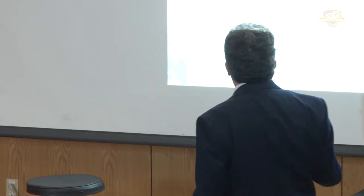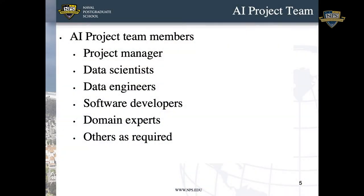Okay, so let's look at the project team. For an AI project team, you're definitely going to need a project manager, data scientists, data engineers. You're also going to need software developers, and more important, I think, domain experts. If your AI project is the application of AI technologies to maintenance, for example, the maintenance of a tank or the maintenance of a helicopter, you're going to need domain experts who are expert in those areas. Helicopter maintenance, for example, or tank maintenance.